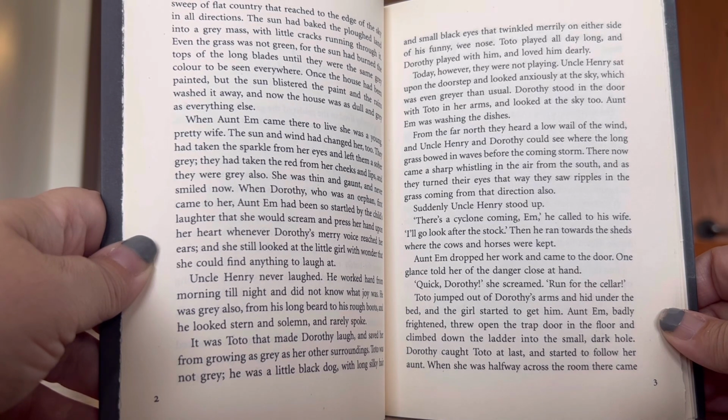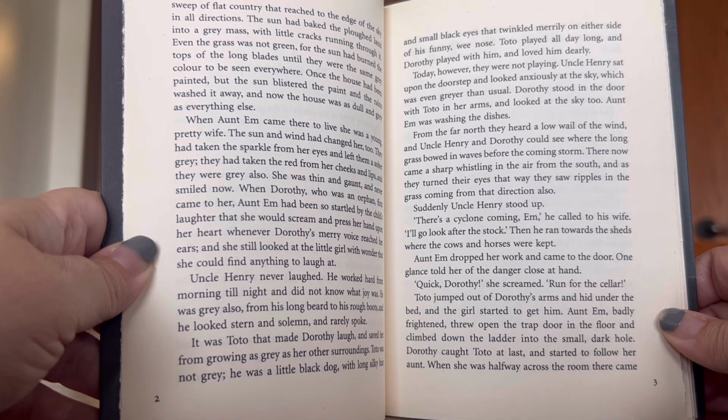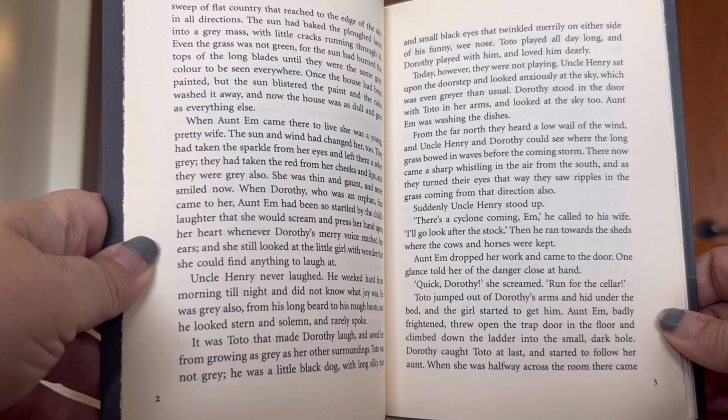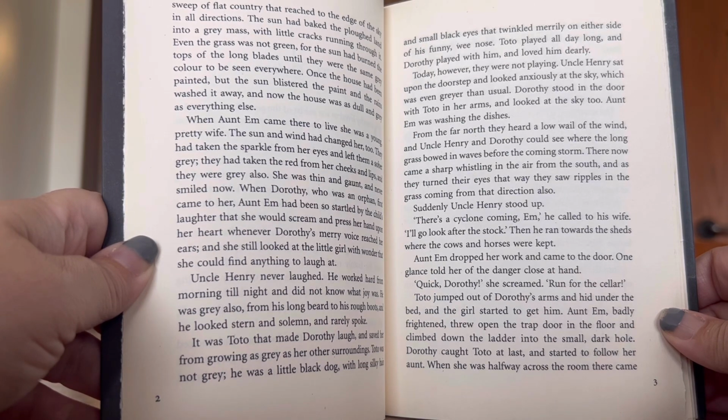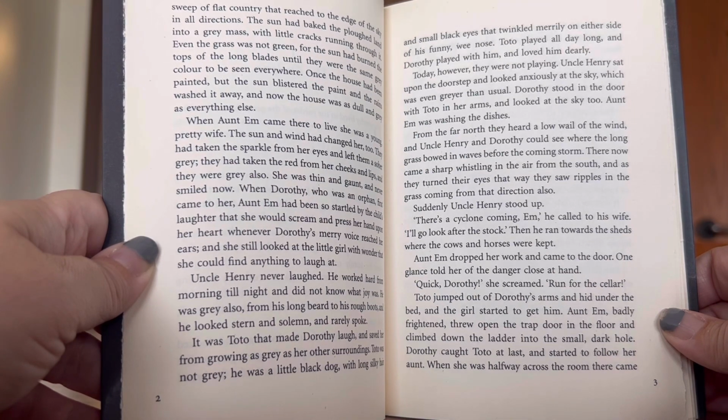From the far north they heard a low wail of the wind, and Uncle Henry and Dorothy could see where the long grass bowed in waves before the coming storm. There now came a sharp whistling in the air from the south, and as they turned their eyes that way, they saw ripples in the grass coming from that direction also. Suddenly, Uncle Henry stood up. "There's a cyclone comin', Em," he called to his wife. "I'll go look after the stock." Then he ran towards the sheds where the cows and horses were kept.